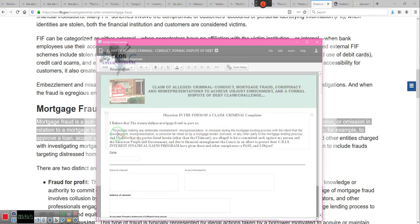Okay, we've added this section right here, which says, I believe that the statute defines mortgage fraud in part as knowingly making any deliberate misstatements, misrepresentations, and/or omissions during the mortgage lending process with the intent that the misstated, misrepresented, or omission be relied upon by the mortgage lender, the borrower, or other party to the mortgage lending process.